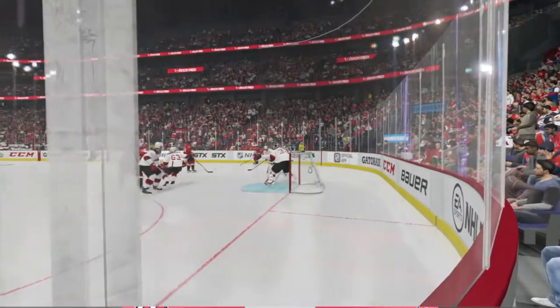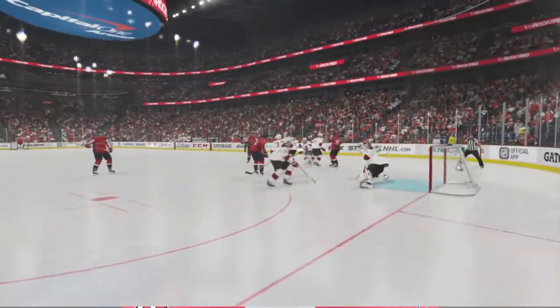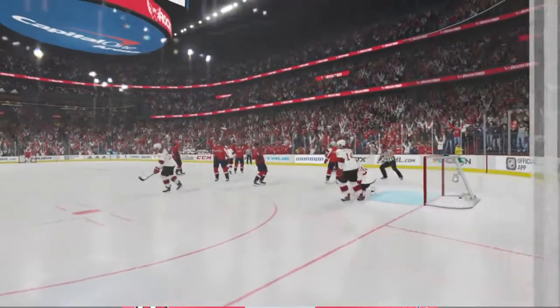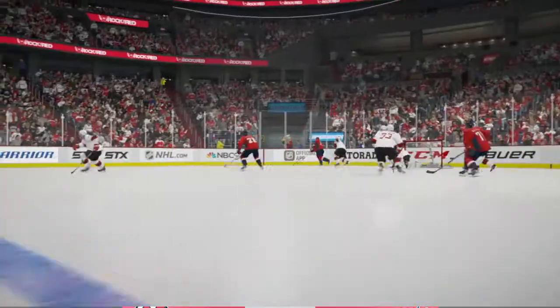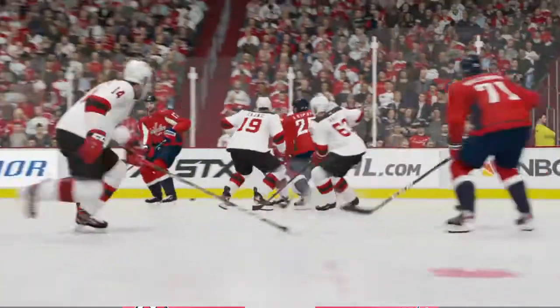Man, I'm thoroughly impressed. This is some amazing hockey. This is why you keep your head on a swivel. Defensively, you've got to find where the open man is. Otherwise, you've got a guy standing there pounding a one-timer from the high slot.